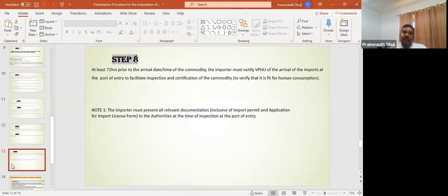And step number eight, at least 72 hours prior to the arrival date and time of the commodity, the importer must notify the Veterinary Public Health Unit of the arrival of the commodities and the port of entry to facilitate inspection and certification of the commodity, and to verify that the commodity is fit for human consumption.